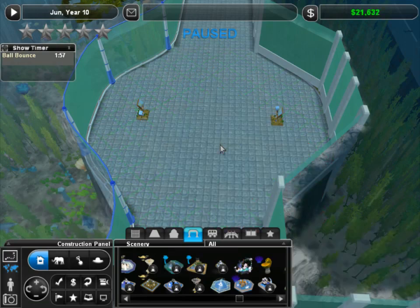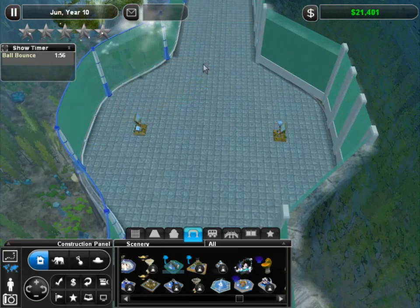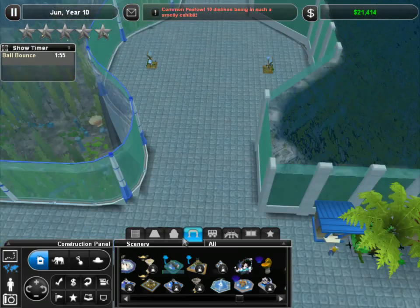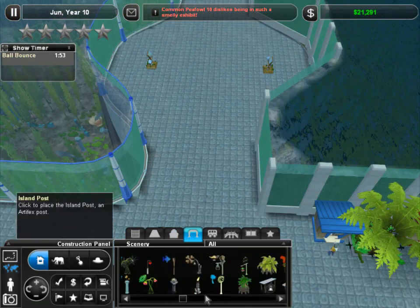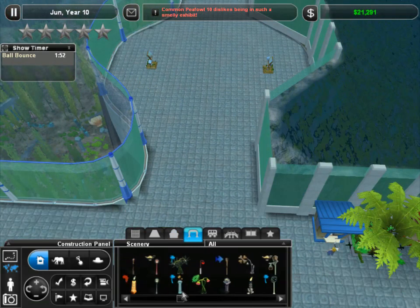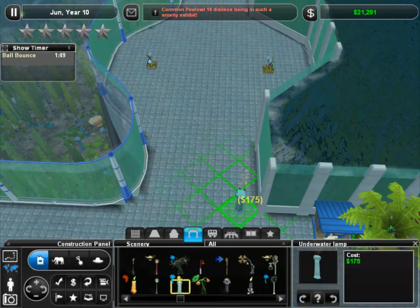Let's drop some money into researching the kelp fountain. I think that'll do. I bet if we stick some lights down here, that'll help spruce the area up too. Where's our underwater? There we go. Look at these underwater lamps. Don't they just look awesome?